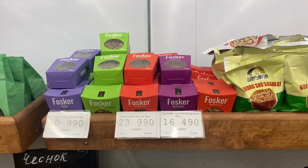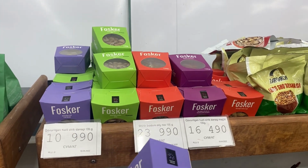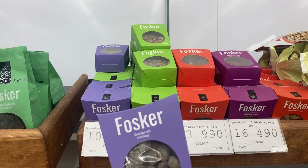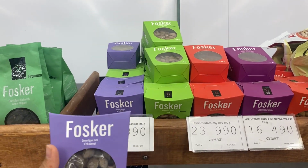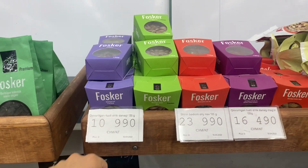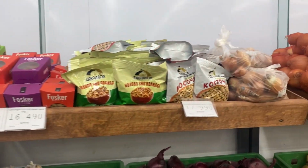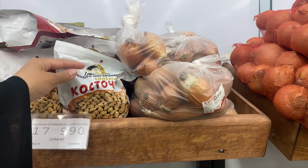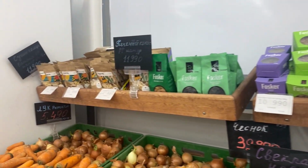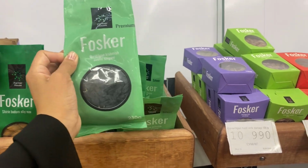What is this one? I guess these are apricot seeds, the salty ones, for 135 grams it's 10,000, approximately 11,000. This is Bukhara salted apricot seeds, the same apricot seeds. I guess this one, I hope you know, is raisin.